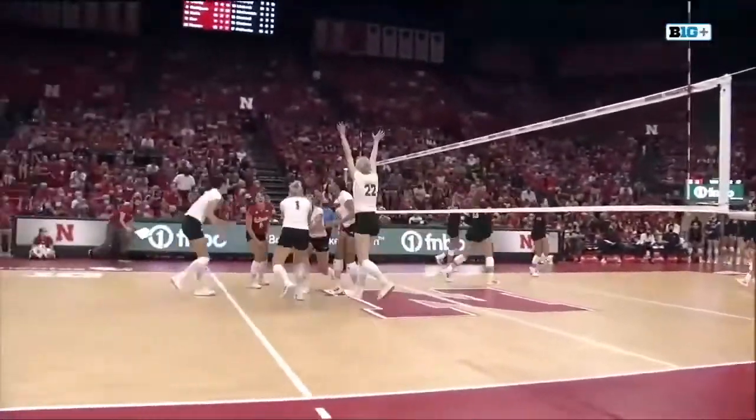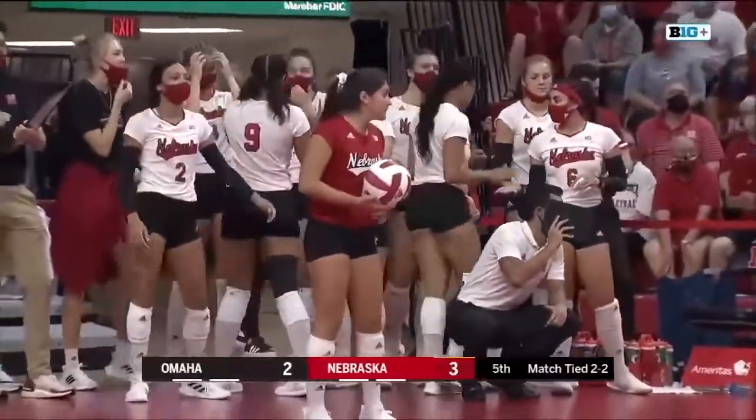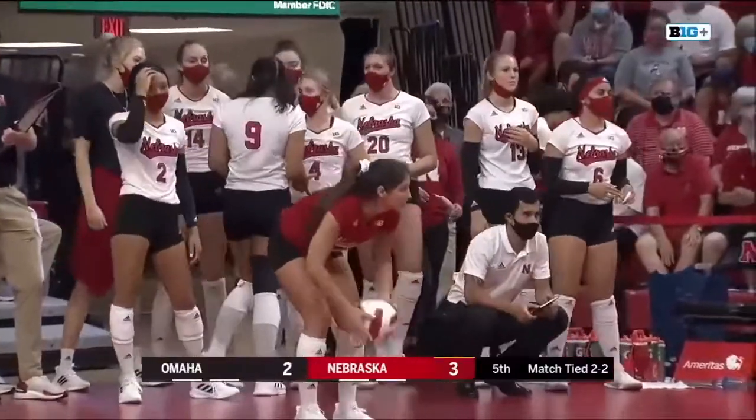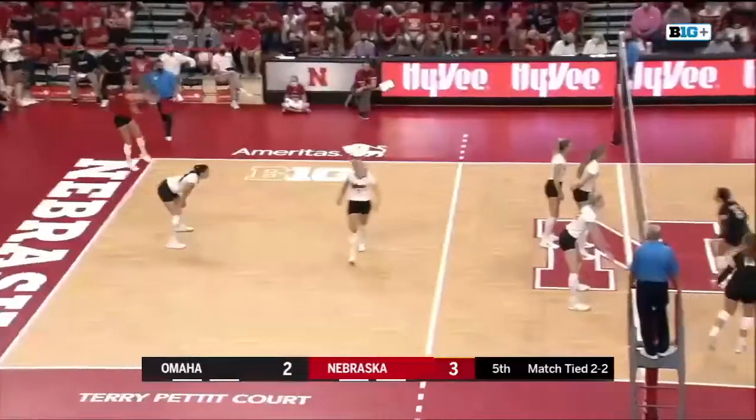I feel like the Huskers are just playing with a little more energy. I mean, each attack has had a little more pace on it than we saw in previous sets, and you just wonder where this was at. You know, set 2, set 1, set 3.